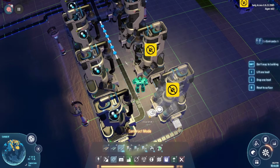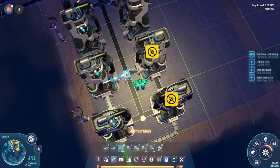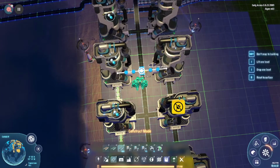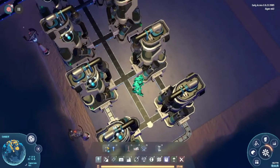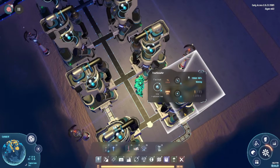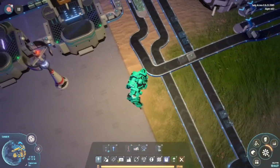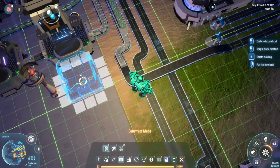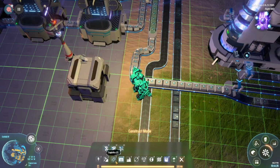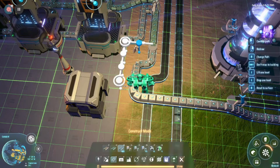Yeah, that'll do it. And of course I do need to get a power pole over here as well for these two. So that is actually very steadily producing deuterium for me. Okay, that was actually not too bad. I looked at that low percentage and that's why I never touched this. But yeah, it works.